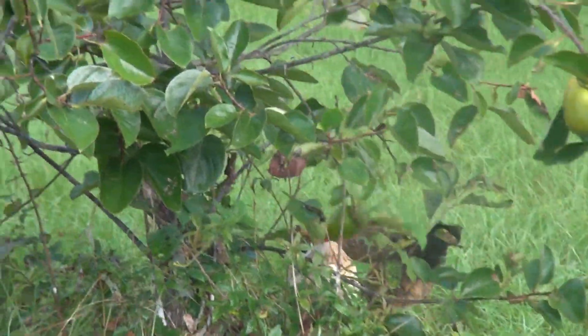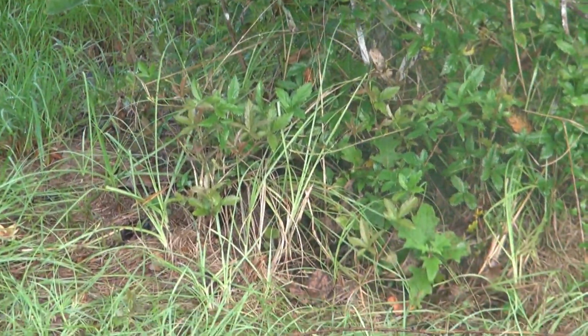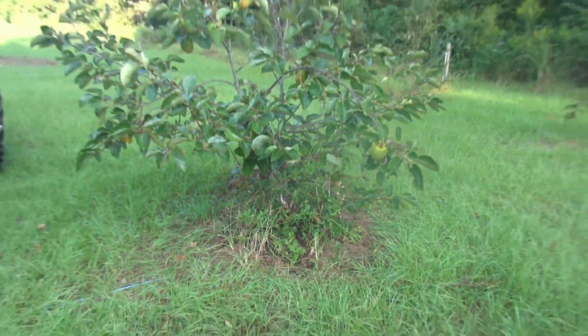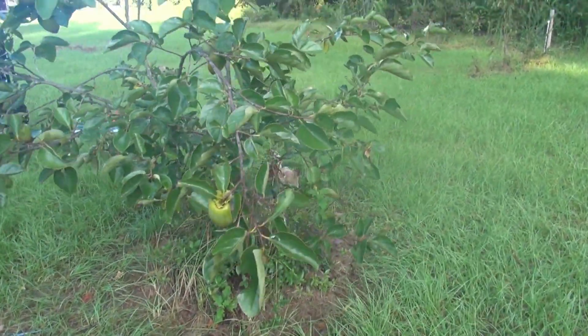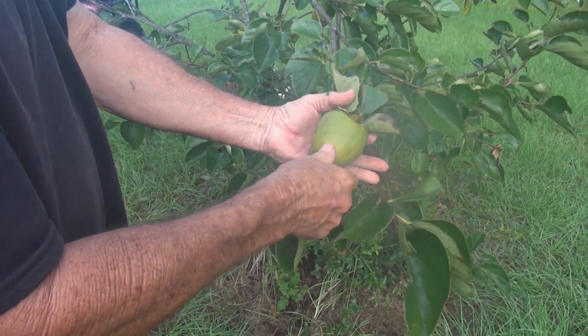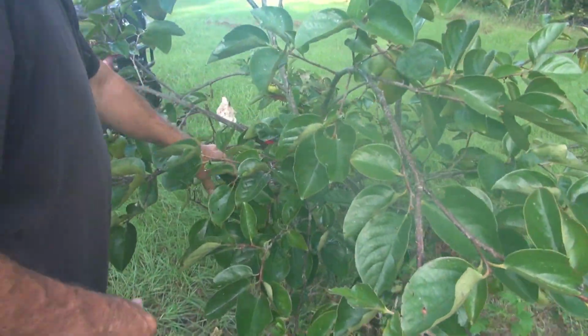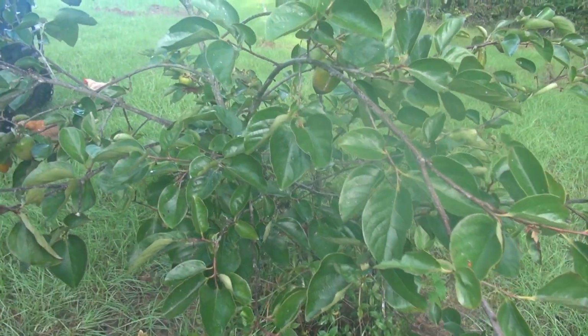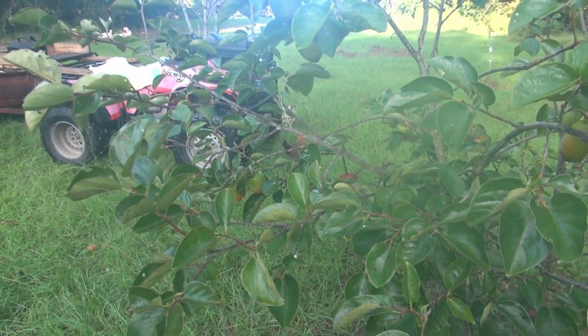Well, we're going to go get that. This is one of the astringent varieties right here. You notice the difference in the shape of the persimmon. This one right here is the pure Oriental, a cone-shaped one, and this one here is called, I forgot really, Hachiya maybe. Very delicious, but only when it's ripe.